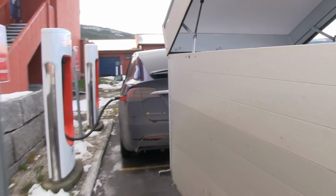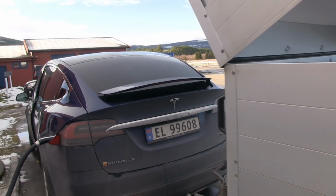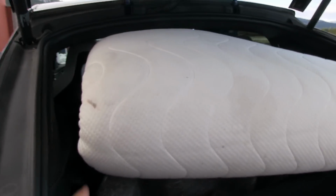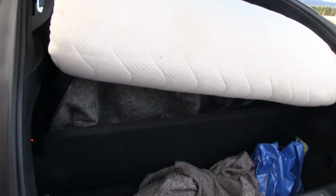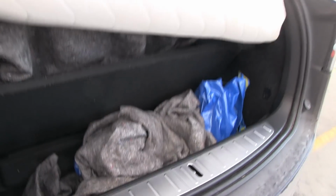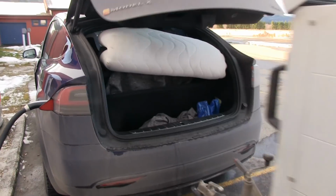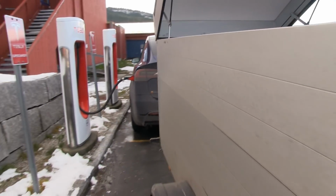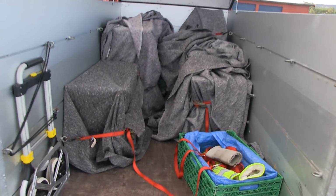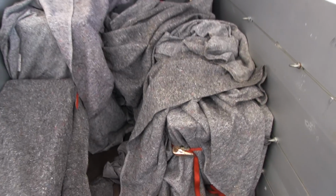But anyway, we should do a little cargo inspection. So let's open the trunk first. What is my mattress? Wow, it's kind of dirty. But I have some furniture in there. And this is, of course, the 6-seat configuration. Here we had some cargo, but it's empty now. Just some blankets, not carpets. And here everything is wrapped in blankets. There's some furniture in here, just some light furniture.